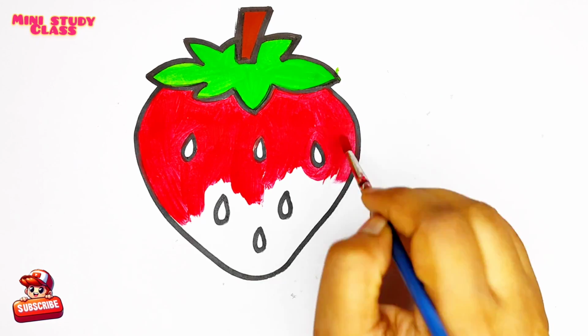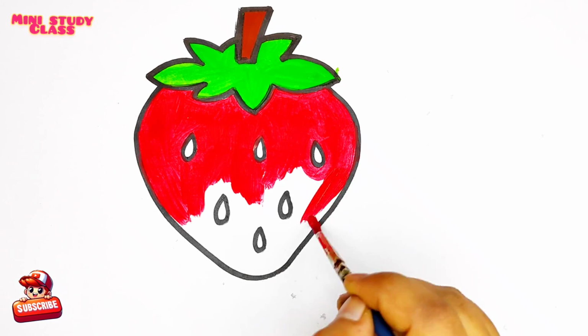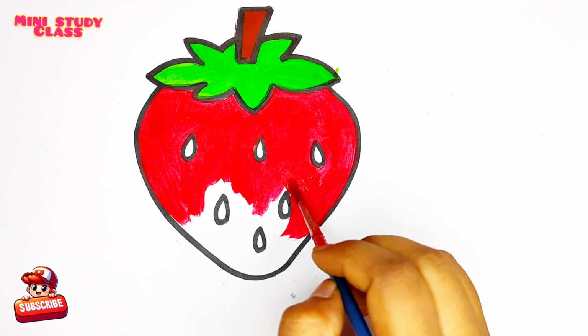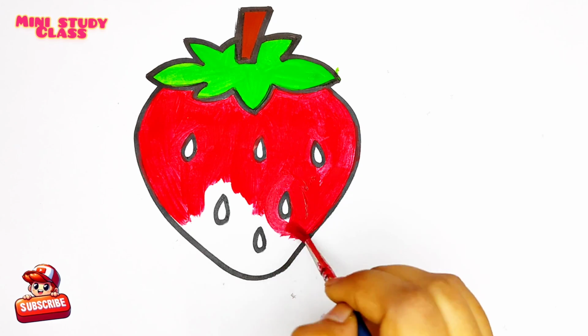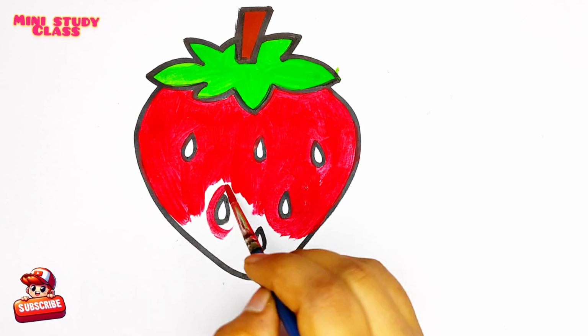Kids love to eat strawberries fresh, dipped in chocolate, or in desserts. Strawberries can be used to make jam, juice, and even milkshakes. They are often used to decorate cakes and other treats.